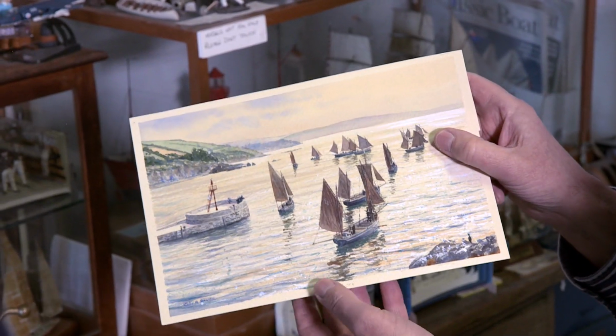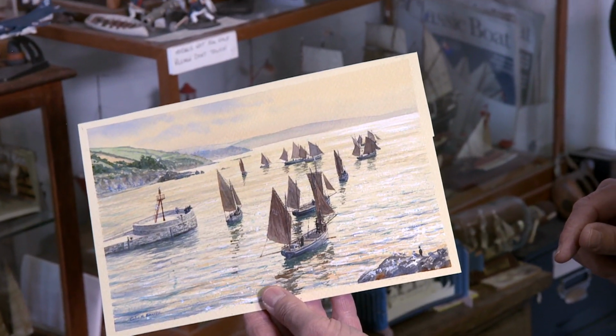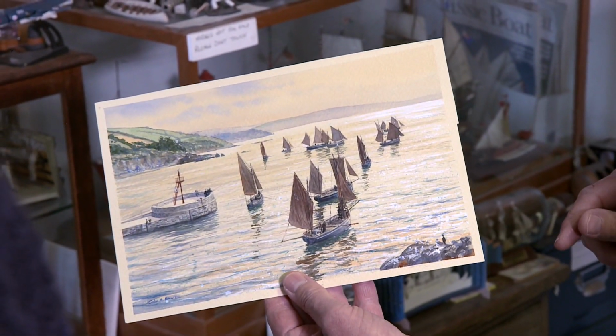This sort of view here might have been worked up from various old postcards, but I've been to Looe, I know what it's like, early morning light, so I like light on the water. So things are slightly backlit, you're getting little highlights on the sweeps. And this is painted on a tinted paper, so the whole thing's got a nice yellowy morning feel to it. It's really lovely. I love this painting. Cheers, Tom.